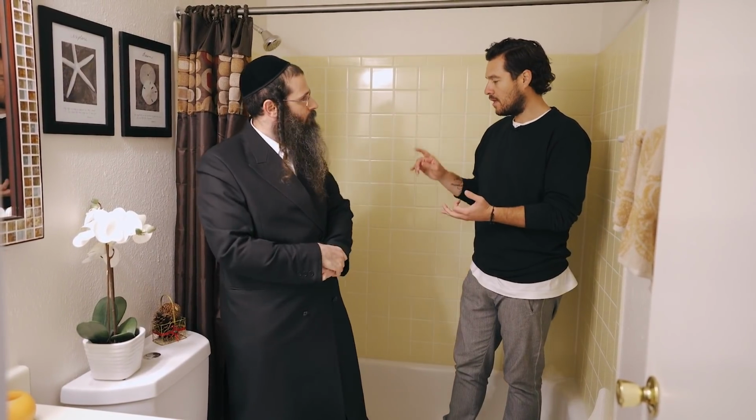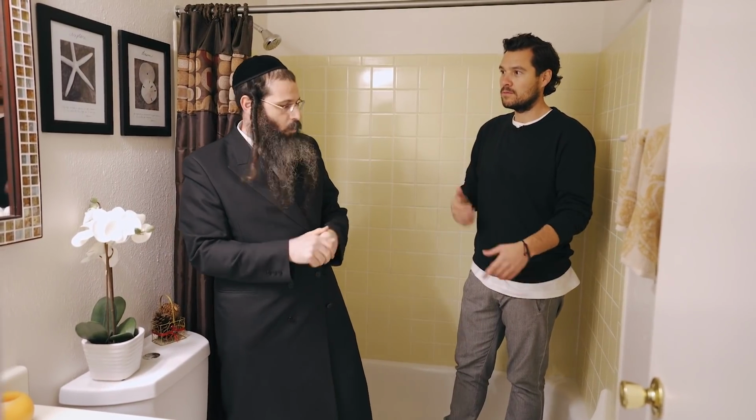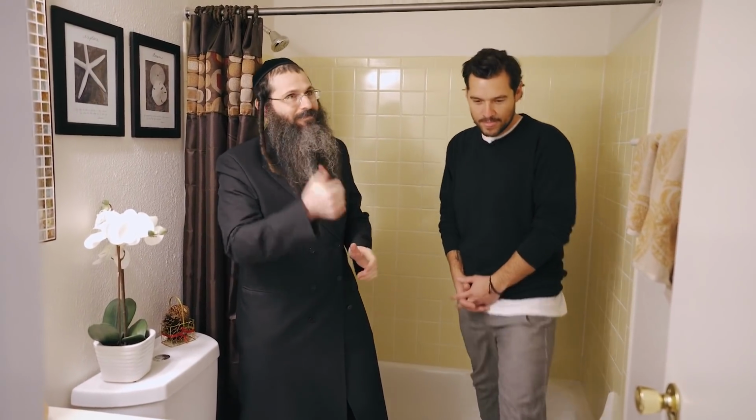Correct. So no toilet, no tub, and no tile on the wall or on the floor. Correct. Again, we're going to identify all these things. These are just going to wind up on the 27.5 year schedule. Got it. Super cool. All right, let's move on.